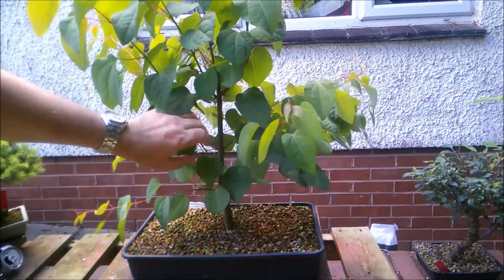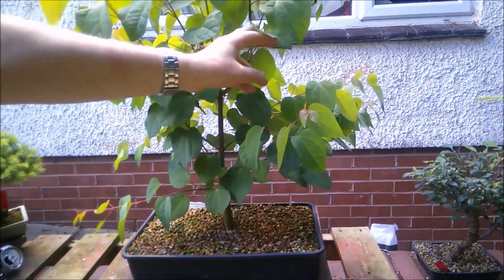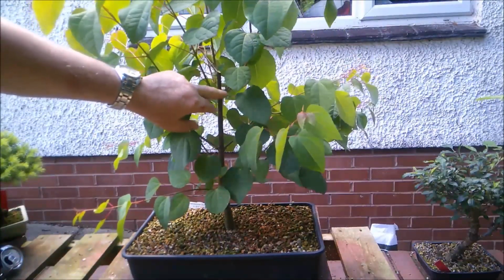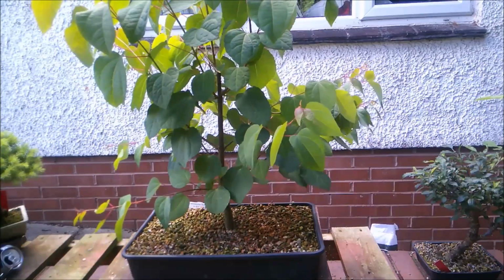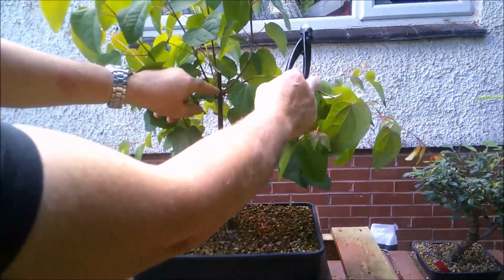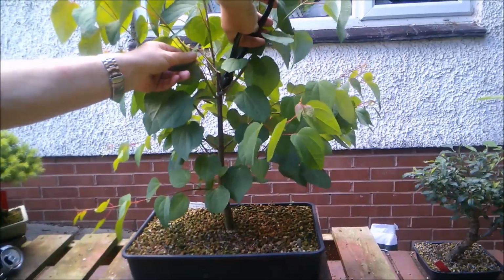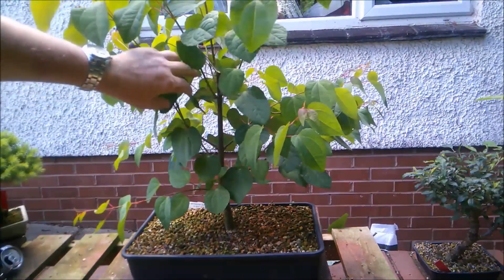It's putting on some bulk, but I'm thinking it's about time I reduce some of this height. I've got some odd bits where I've got two branches coming out of one spot here, for example, one of which is going to have to go, and I think it's going to be this one, the top one, that's growing out and then straight up. So I'm going to try and remove that without losing the branch below, which I've done.